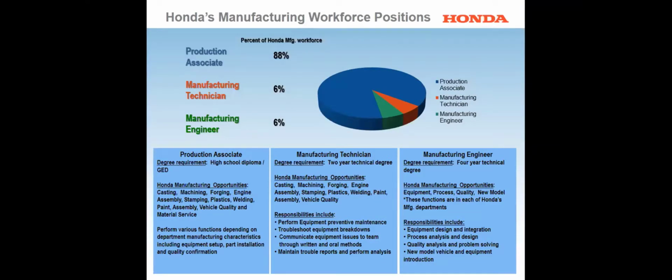As far as Honda's manufacturing workforce positions go, manufacturing technicians are in high demand right now. So this field requires a 2-year technical degree for our co-op program. So you must be enrolled in a 2-year technical degree at that time. Honda allows you to work while going to school. So you're able to earn money while going to school, which is really nice. Technicians are responsible for multiple things, but troubleshooting, equipment breakdowns, equipment preventative maintenance, and things of that nature. So we are right now hiring a lot of equipment service technicians.